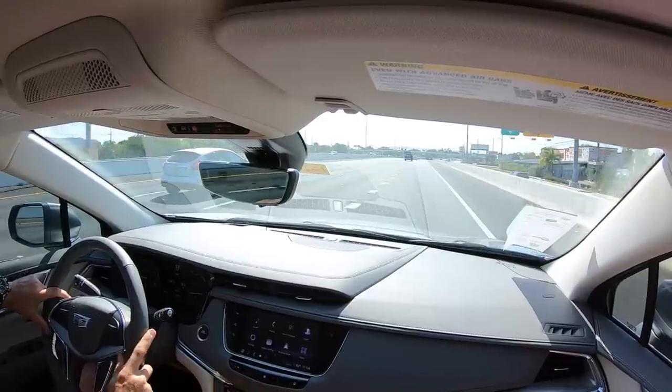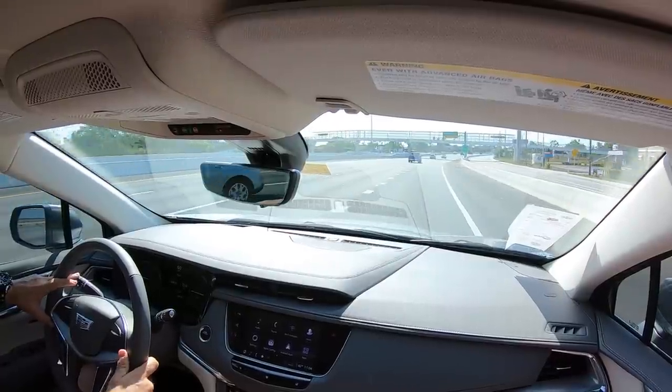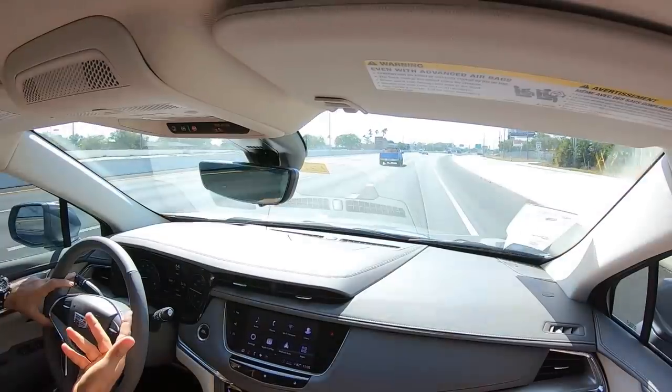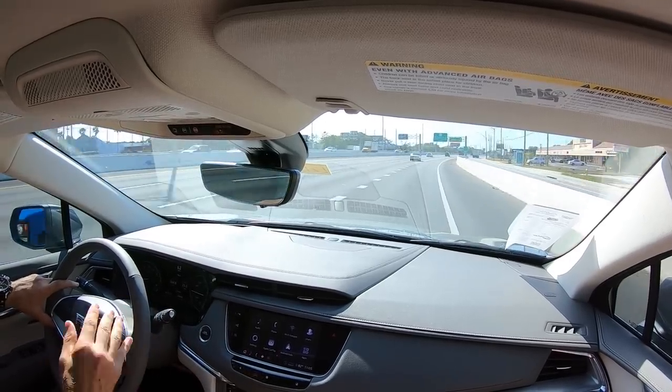The graphics are super clear. You don't have to pay extra for Apple CarPlay or Android Auto like you do for some other luxury car brands. You get it in this Cadillac. Gauges, simple to read, easy to understand. Are they 21st century fancy? No, but they do get the job done.